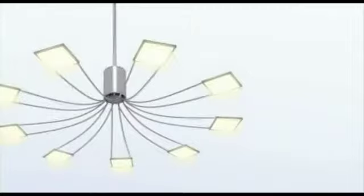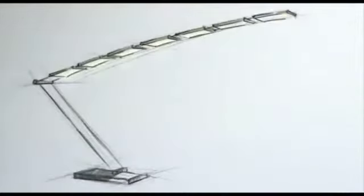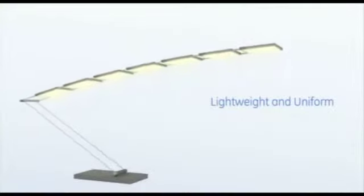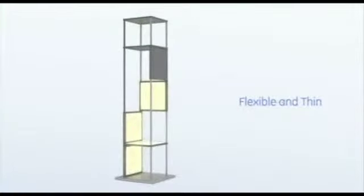Most of all, OLEDs are extremely flexible, versatile, and mercury-free. They're dimmable, so you can easily adjust room or task lighting to suit your personal taste. Desk lamps and free-form constructions are unlike anything that's ever been available. When they're placed flat on a wall, OLEDs produce a uniform level of lighting across the entire surface.